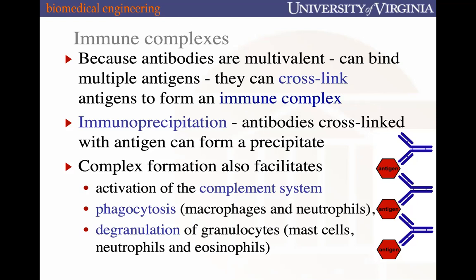or degranulation of granulocytes, as I discussed here, where for mast cells and eosinophils, when they're degranulated, you'll get some sort of allergic reaction. For neutrophils, they'll release a ton of enzymes to try and destroy whatever it is that they've encountered. Are there any questions there? Yes.